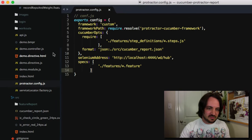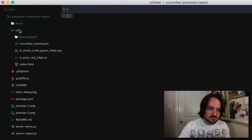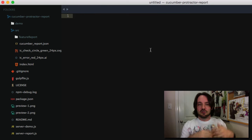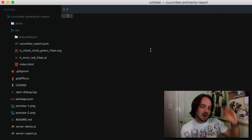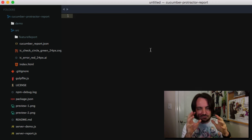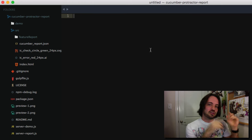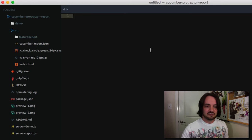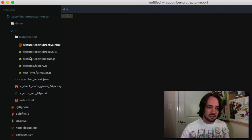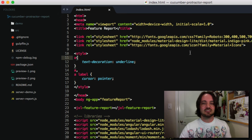From the code base perspective, again, the demo folder has just a demo application for Angular. This would be your source code, but for now, it's just a demo application. The SRC folder has all the stuff you need. Now, if you've ever used Mocha or Jasmine to do Istanbul code coverage, it puts a coverage folder at the root of your directory. In the future, I'm gonna do the exact same thing with a folder called feature report. And in there is where you will configure Protractor to output that JSON file. All the application does, this Angular application inside feature report, starting in the index.html, is read that JSON file and display it. Currently, you have to do this manually.